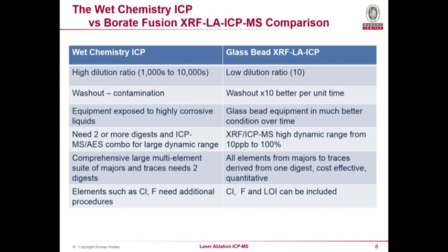We observe great benefits in terms of washout. That is, when samples are analysed, they contaminate the instrument, and this needs to be removed before the next analysis. If not, it will affect the results of samples to follow. This effect is an order of magnitude less in laser ablation compared to wet chem. No corrosive acids are used, much better for people and equipment. Data from XRF and MS can be combined to give a massive dynamic range, no over-range reporting. All elements are derived from one digest, so it is cost-effective quantitative multi-element analysis. Elements such as chlorine and fluorine can be added, as can LOI as part of a package.